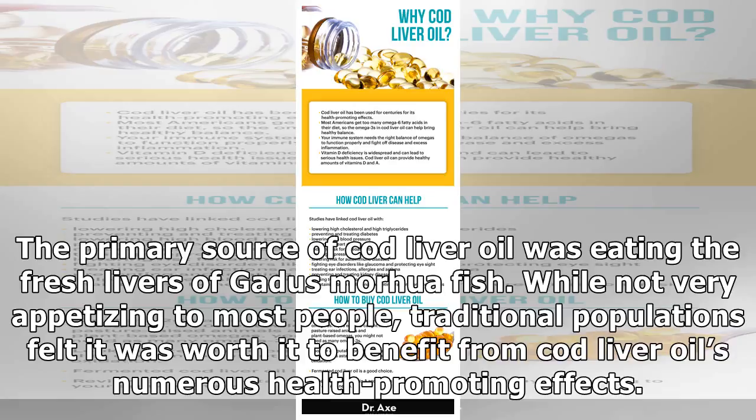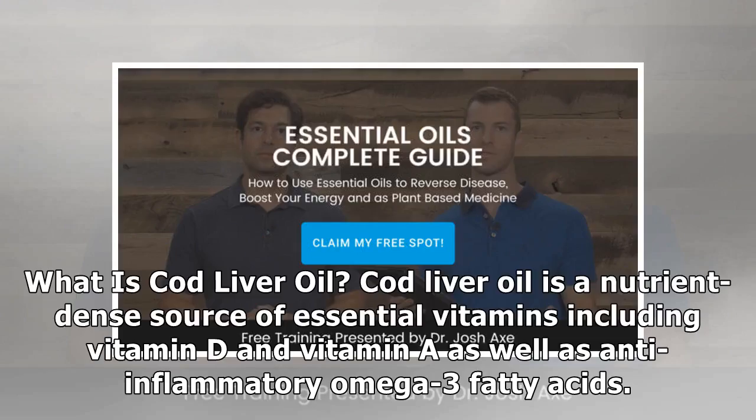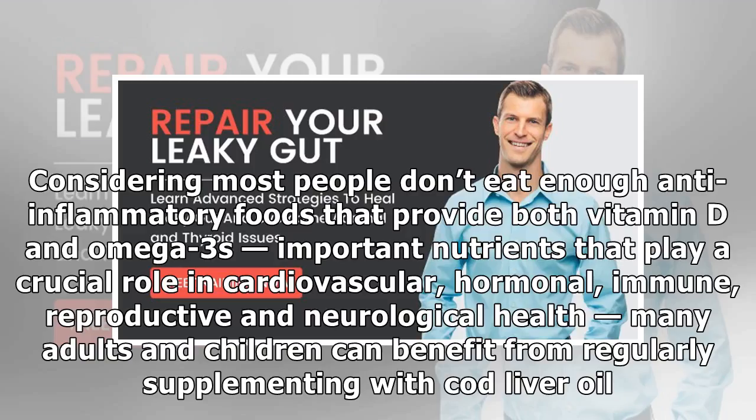While not very appetizing to most people, traditional populations felt it was worth it to benefit from cod liver oil's numerous health-promoting effects. What is cod liver oil? Cod liver oil is a nutrient-dense source of essential vitamins including vitamin D and vitamin A, as well as anti-inflammatory omega-3 fatty acids. Considering most people don't eat enough anti-inflammatory foods that provide both vitamin D and omega-3s, important nutrients that play a crucial role in cardiovascular, hormonal, immune, reproductive and neurological health, many adults and children can benefit from regularly supplementing with cod liver oil.